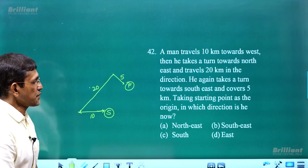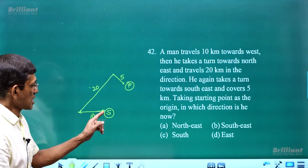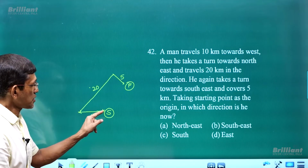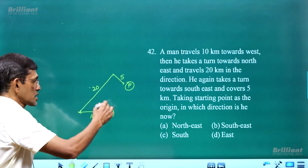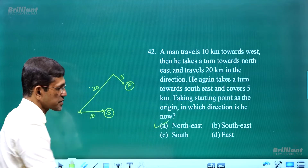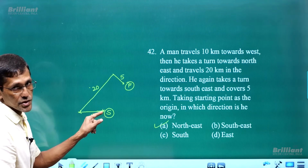And the question, in which direction is he now, taking starting point as the origin? So, with respect to the starting point, in which direction is he now? He is not exactly at the north. He is not exactly at the east. So he is in between, northeast. So, the answer is northeast, with respect to his origin point.